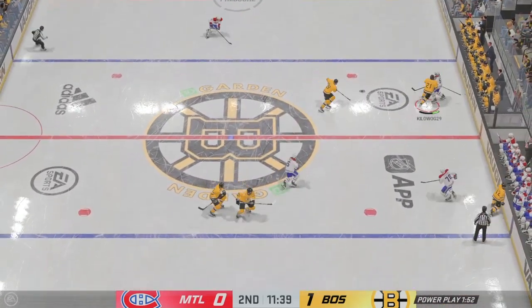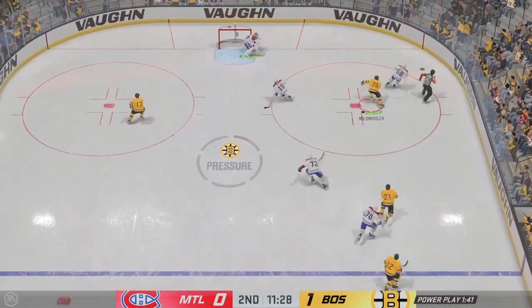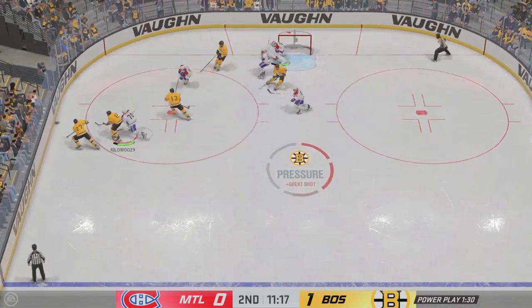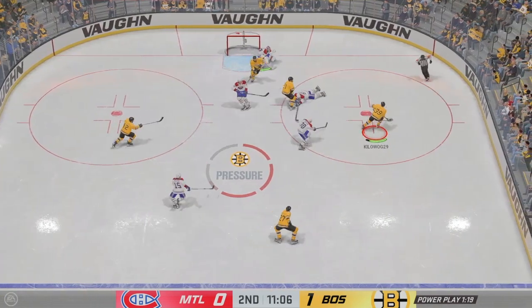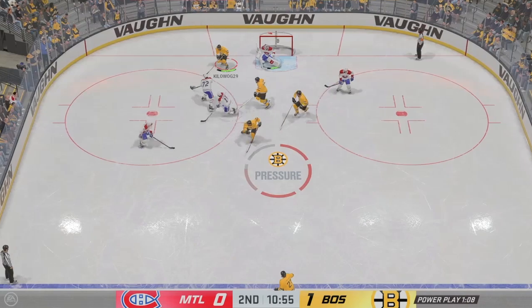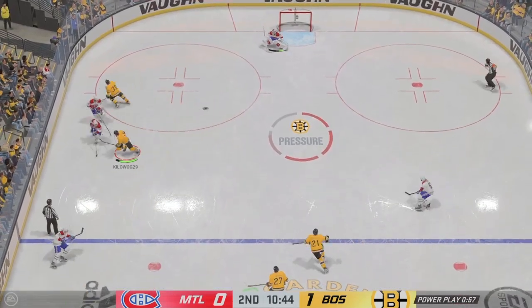Here's a chance to get it out of their own end. Keeps a hold of it on the play. And he coughs it up with the pass. Oh, what a stop on the play. Gets all of it with the paddle. That's a fantastic save by the goaltender, but his team has to do a better job of protecting the middle of the ice. Those high-danger scoring chances eventually go in.